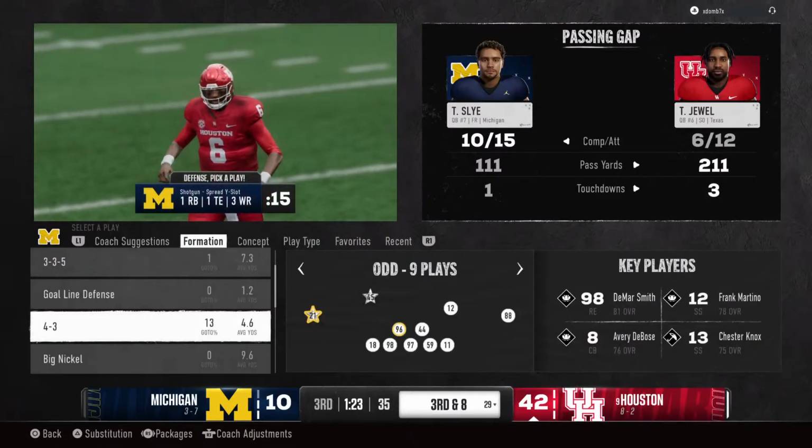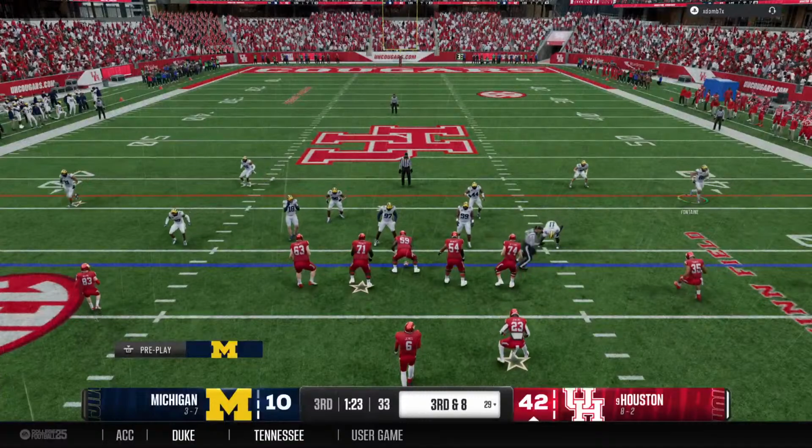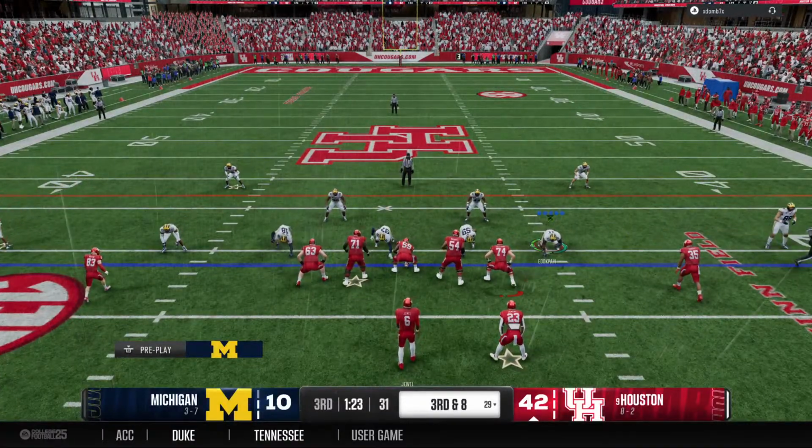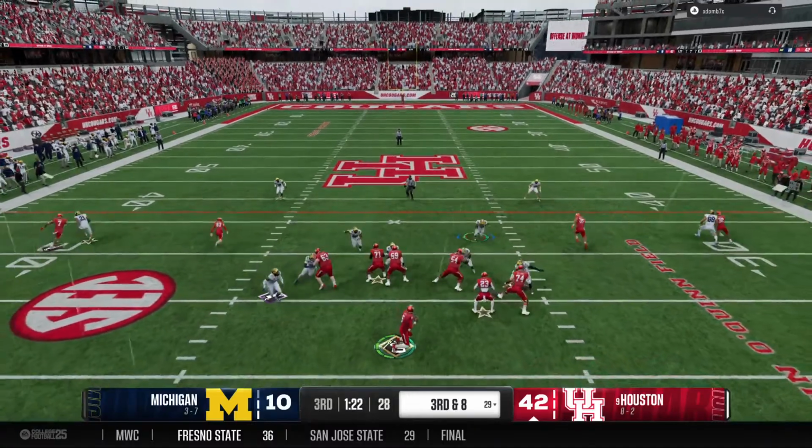Nobody around. Just had too much time to think about it. You don't get a lot of chances like that in games, guys. Take shots downfield, and when you get open, you got to finish the play, and the wideout's going to wish he had that one back.